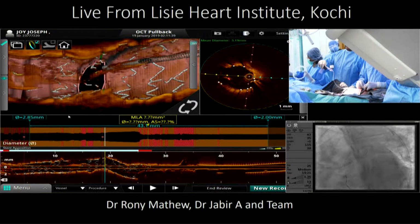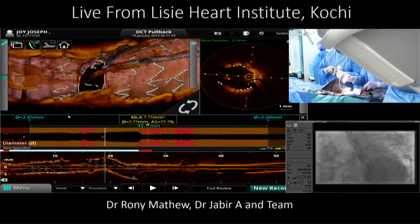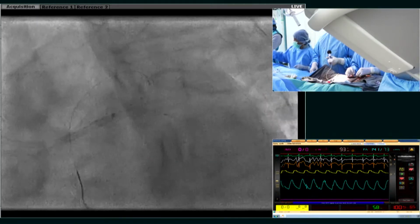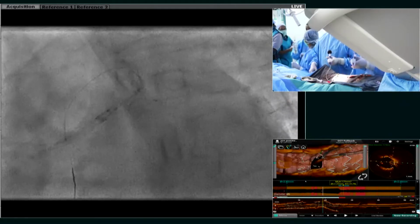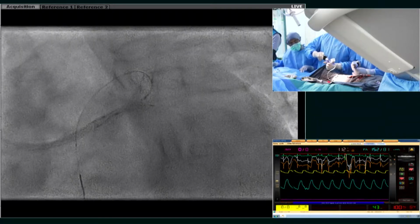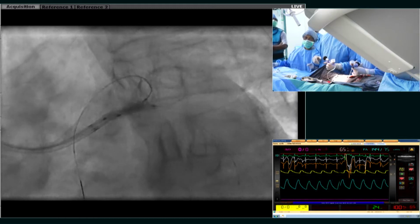Ronnie, while you are doing the kiss, here is what I normally do. I generally always do a very soft kiss, because we do not want to dissect the circumflex. So we will not go very high on the circumflex balloon as far as the pressures are concerned, and it will be a low pressure kiss. It's just to remove the strut out. So first I remove the strut out by only dilating the circumflex to around 4 to 8.